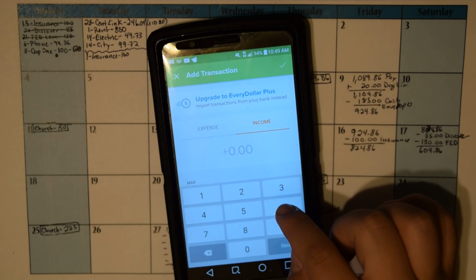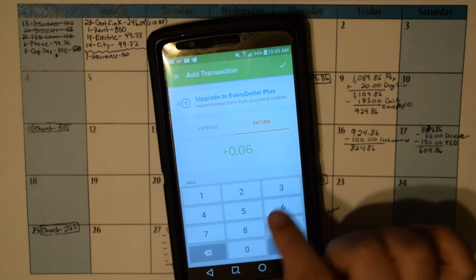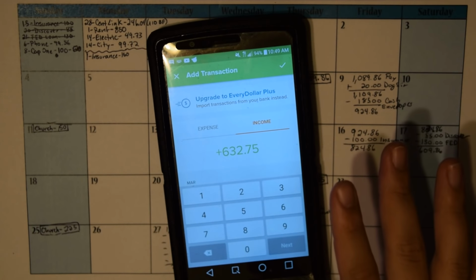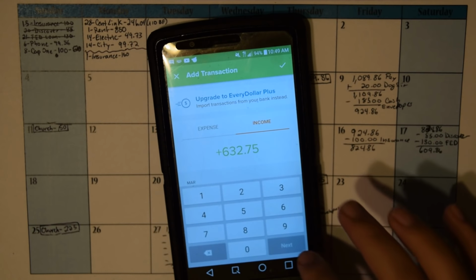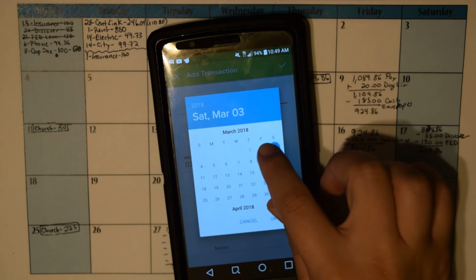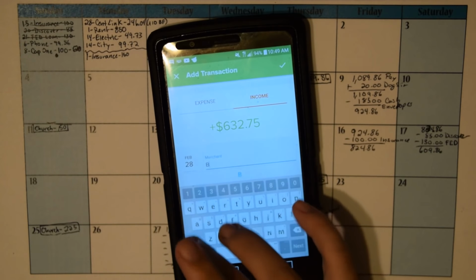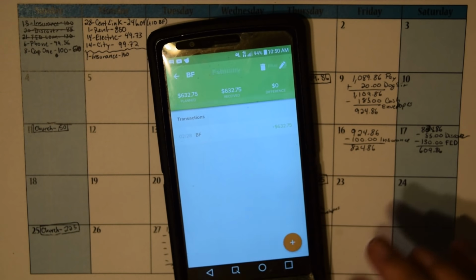Now this says $632.75 because I have my health insurance as a line item in there, which is $150, and I pay him back. So essentially I'm saying I'm getting $632 from him, but I'm paying him $150. We'll put this down as the 28th and BF. So that was paid.